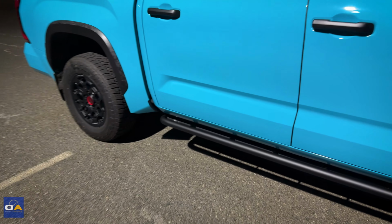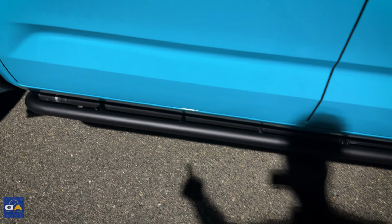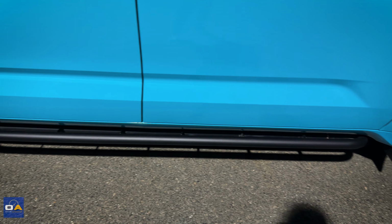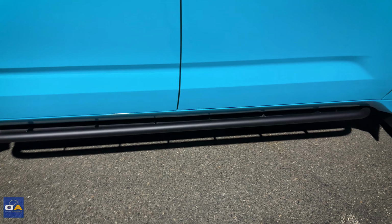So your eyes automatically, I think, get drawn down here. So we have an optional rock rail installed on both sides to protect the frame of the vehicle while off-roading. But now here's the thing, it's a trade-off because you can't really use it as a step. You can see it's completely underneath.